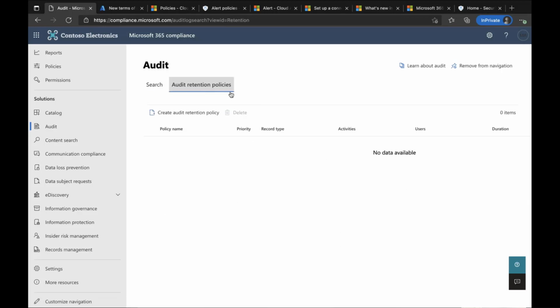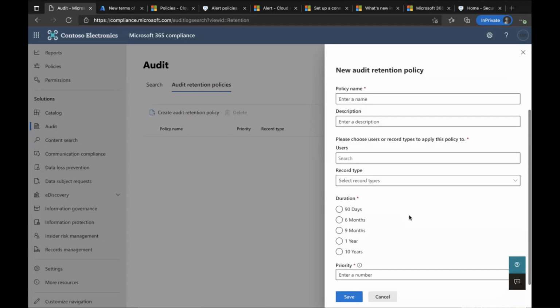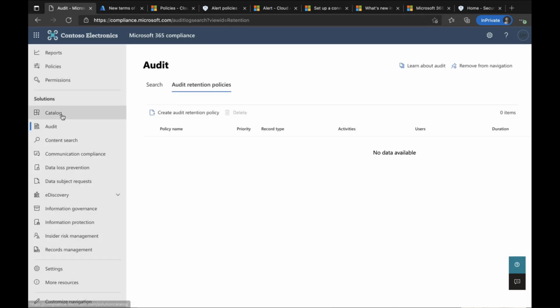You can set audit retention policies as well. You can create audit specific retention policies here, and you can set these for a duration of, depending on your licensing, up to 10 years. You've got to have the E5 licensing to have that 10-year retention there. So really, really cool stuff in auditing.